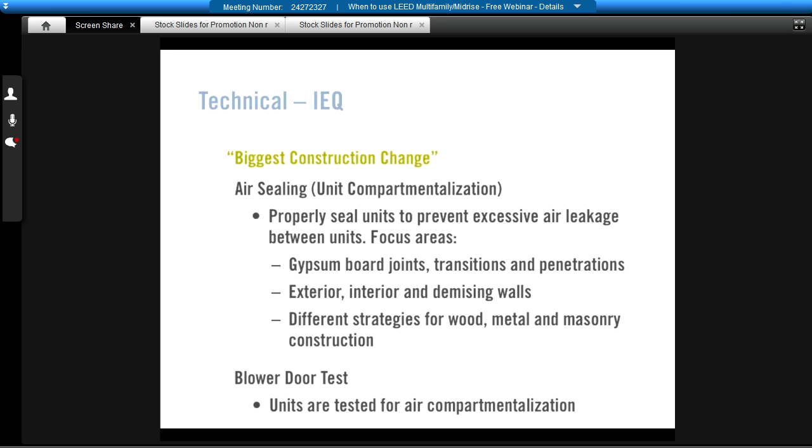This ends up being one of the biggest construction challenges for project teams, making sure that there is a continuous air barrier that's defined for each unit, and looking at any shared or demising walls and making sure penetrations between those are properly sealed, or if you have chases for utility stacks running between units, that they're properly sealed. I mean, some of this is required for fireproofing anyway, but it's not always implemented at a true air barrier type of level within each unit.